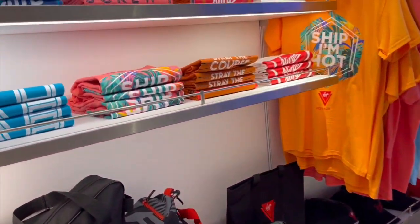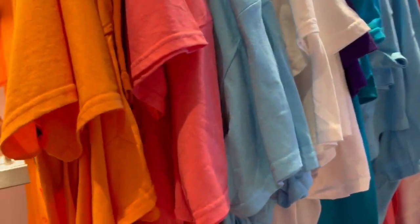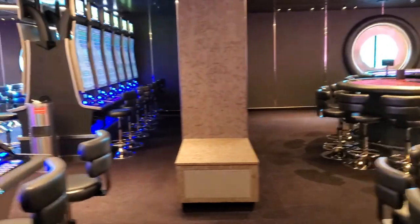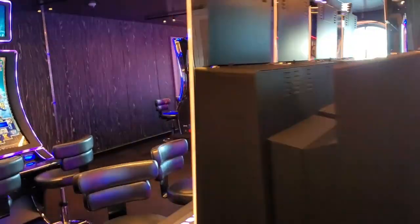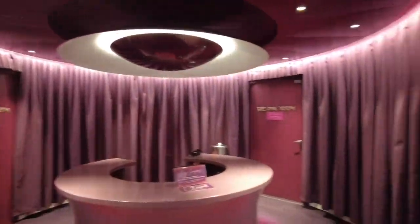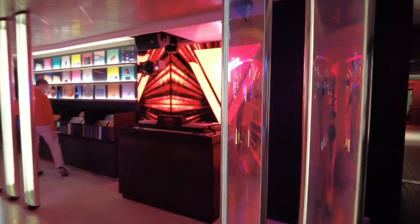There is no shortage of things to do on board the Scarlet Lady. You can spend your sailor loot in shops or test the fates in the casino. Channel your inner musician at the Groupie, a private karaoke room, or by putting the needle on the record in the record shop.